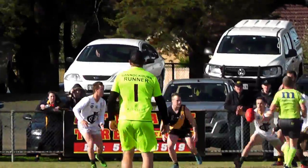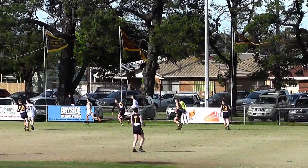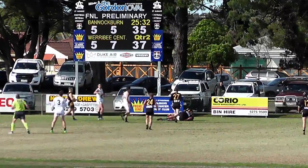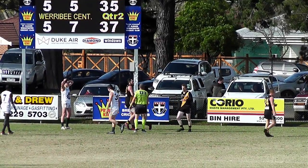Miller taps the ball down. Cleared away and kicked away by Miller, I think it was, or Smith. Quick hands there, ends up in the hands of Parsons, goes back and Chesterman takes a diving mark. Umpire called play on. Miller jumps on top of him. And again, a ball up to take place. Centre wing.